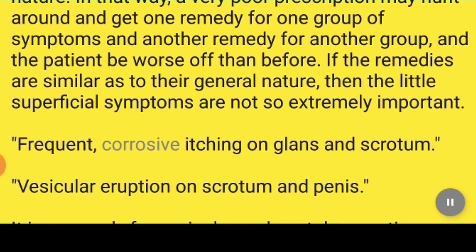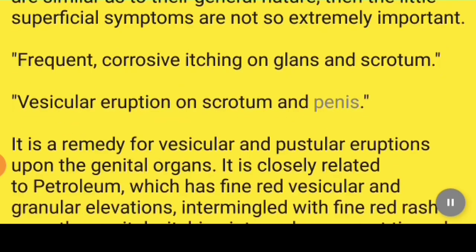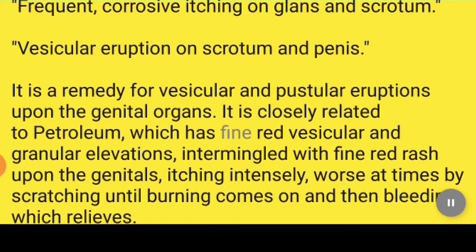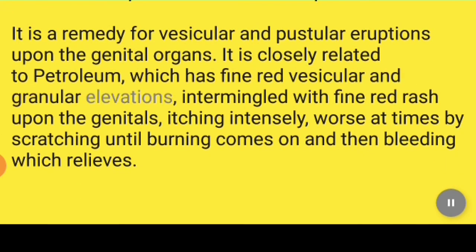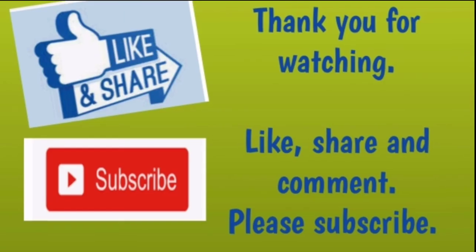Frequent, corrosive itching on glans and scrotum. Vesicular eruption on scrotum and penis. It is a remedy for vesicular and pustular eruptions upon the genital organs. It is closely related to petroleum, which has fine red vesicular and granular elevations, intermingled with fine red rash upon the genitals, itching intensely, worse at times by scratching until burning comes on and then bleeding which relieves.